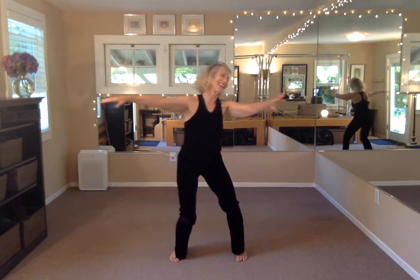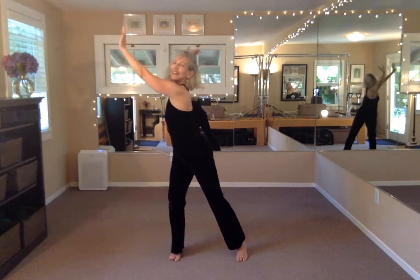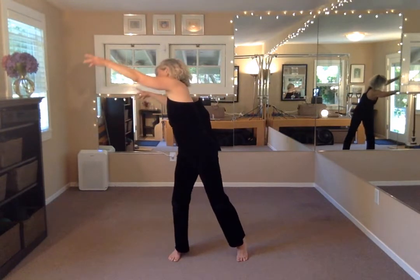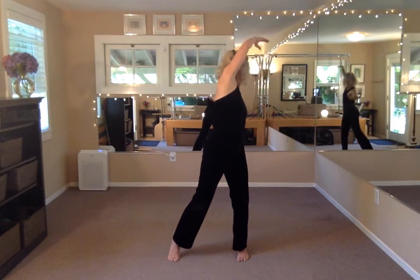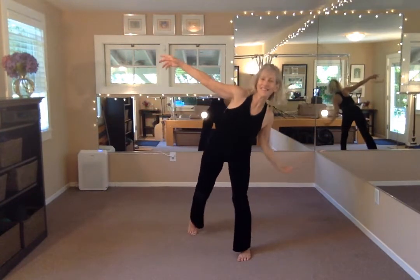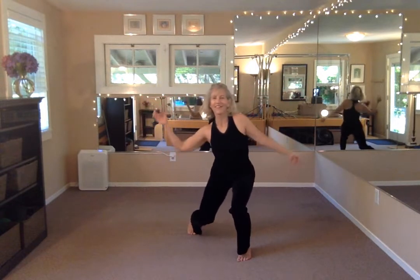Like a breeze. Perhaps find that moment of extension at the end. No force. Last one. Bow stance. Exploring side bend through the ribs, the neck. And go back.